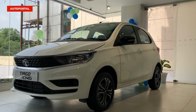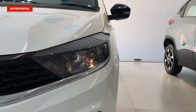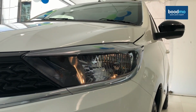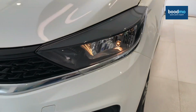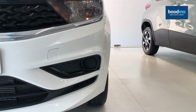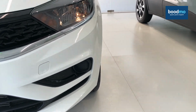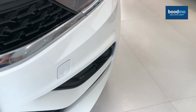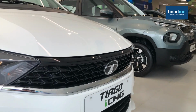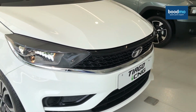First come first, let's begin with the headlamp setup. So here we have a halogen based headlamp setup, and it's quite basic. We get a reflector based setup over here along with halogen based indicators. If we move down, we get a housing for the fog lamp setup, but this being the second top variant, we miss out on the fog lamps, but we definitely have a few piano black inserts along with the placement of the tow hook. The grille has been finished in piano black again along with the chrome finished humanity line.